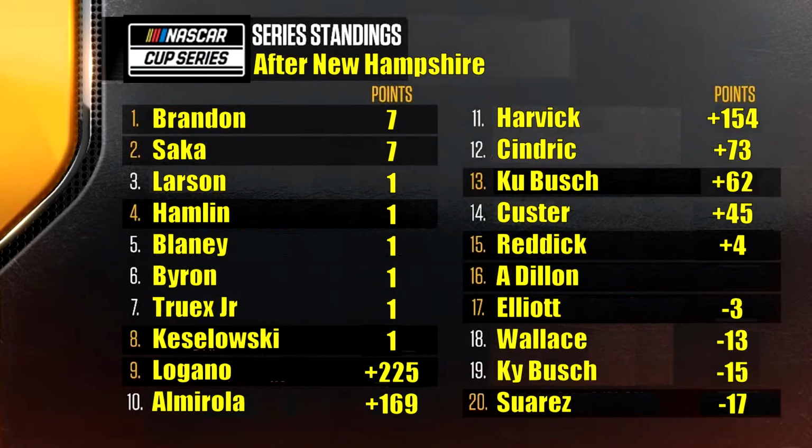So looking at your points, Brandon and myself are now tied at 7 wins apiece with Austin Dillon as your cutoff driver. Tyler Reddick just 4 positions to the good. Cole Custer looking pretty decent. 1 race ahead with a handful of races to go. Still pretty tight for 15th, 16th, and 17th. Bubba Wallace and Kyle Busch still a chance with those races to go. But next week we go to the Tricky Triangle up in Pocono for some more 2.5-mile fun.